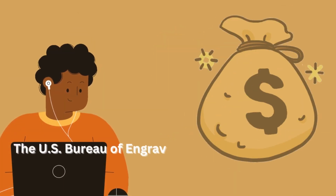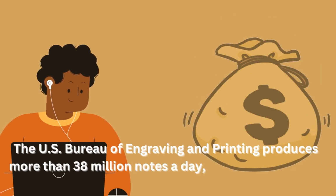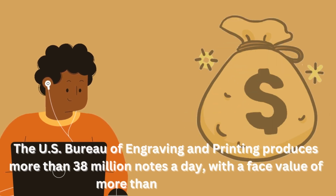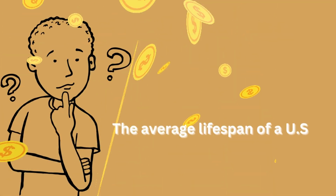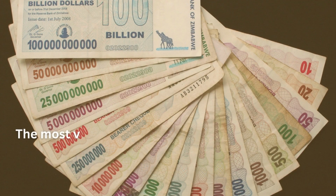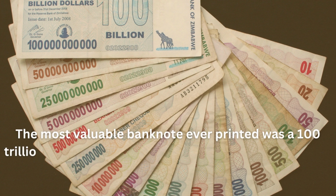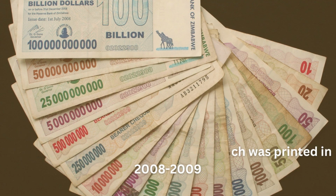The US Bureau of Engraving and Printing produces more than 38 million notes a day, with a face value of more than $541 million. The average lifespan of a US dollar bill is about 22 months. The most valuable banknote ever printed was a $100 trillion note from Zimbabwe, which was printed in 2008 to 2009.